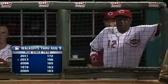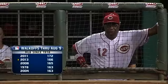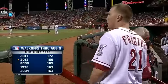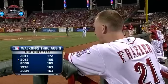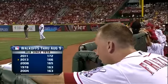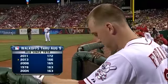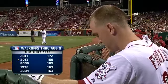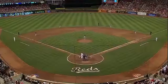He'll try to make it 223 here tonight. Meanwhile, how about walk-off wins through August the 9th of this year in the big league since 1918 in all of baseball. 166 of them this year. You're looking at this year breaking the record since 1918. Reds have 8 of them this year. They'd love to make number 9 right here.